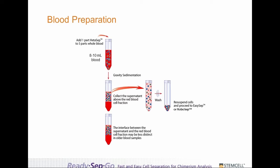These heavy red blood cell chains sink to the bottom of the tube, displacing the nucleated white cells into the plasma layer. When the mixture reaches a 50-50 interface, so you've got 50% red cells, 50% nucleated cells, the nucleated cells are harvested, washed, and resuspended in 1/10 the original volume. At this point, the cells are now ready for cell isolation using EasySep or RoboSep.